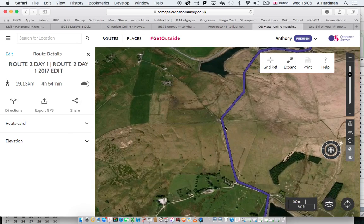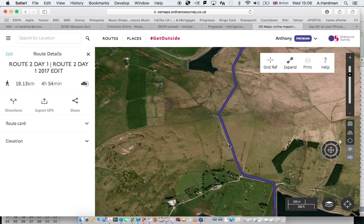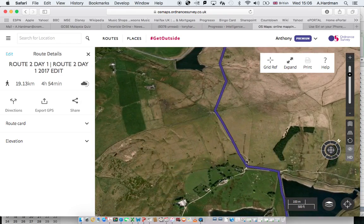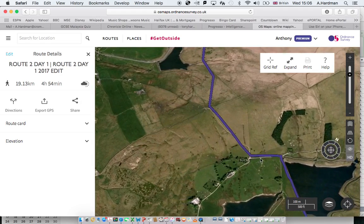And from that you're going to get onto this path here, which is called Lowgate Lane. It's not signposted, but it is on the map as Lowgate Lane. You're going to come down. It's a descent down here until you get to this point where you would turn left.